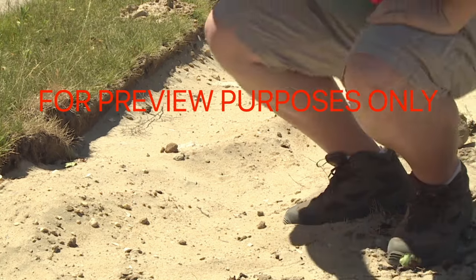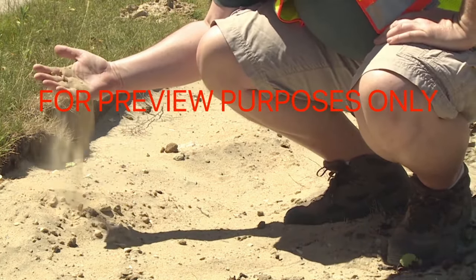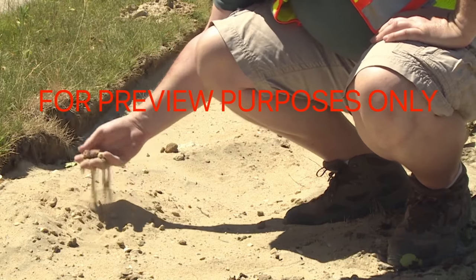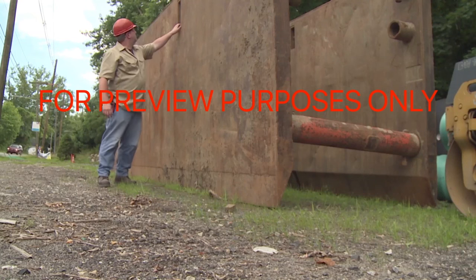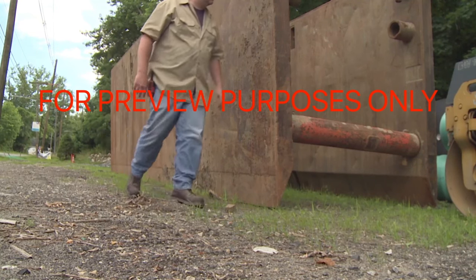The competent person will also be familiar with various soil types and the protective systems that should be used to keep a trench safe and stable under various conditions. Soil testing and the selection of an appropriate protective system are crucial to safe trenching.